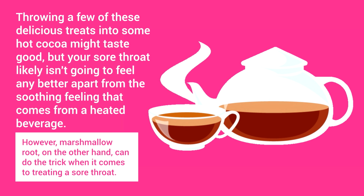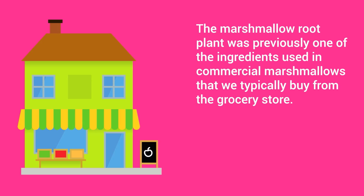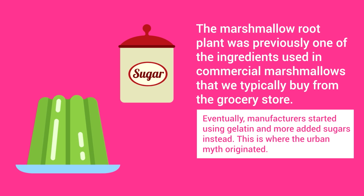However, marshmallow root, on the other hand, can do the trick when it comes to treating a sore throat. The marshmallow root plant was previously one of the ingredients used in commercial marshmallows that we typically buy from the grocery store. Eventually, manufacturers started using gelatin and more added sugars instead. This is where the urban myth originated.